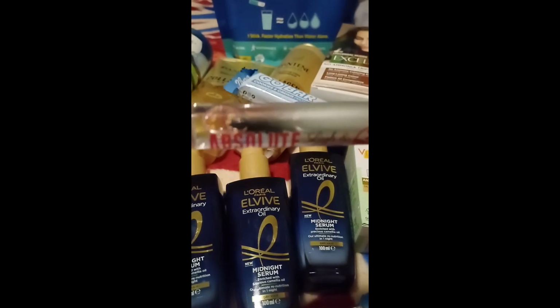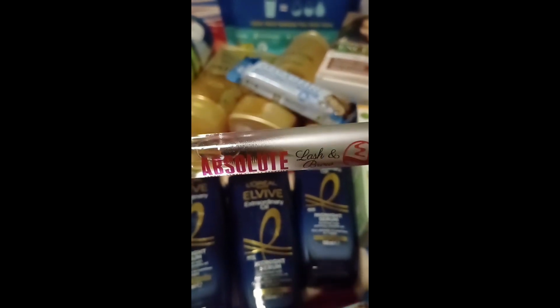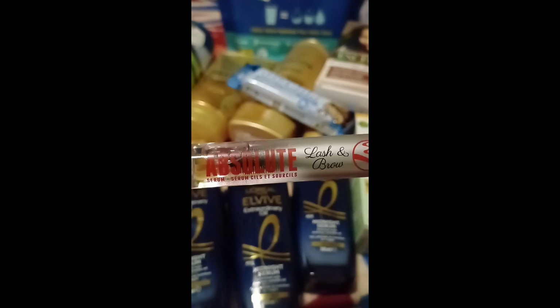And another one here is Absolute Lash and Brow. So I think it's a serum for your lash and brow. So I think I know this one. I think this is the one that will make your brow thicker and lashes also. I've tried a different product before, I mean, way back then. I don't remember what year. I think it's more than 5 years ago. But I got some reaction on that one. I got it online. Because I don't have very thick lashes or brows. So, dreaming on. I'll try this one though. It looks gentle, so maybe this will look good. Why not?